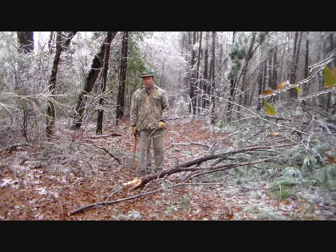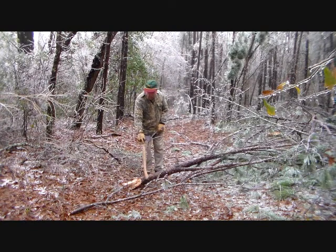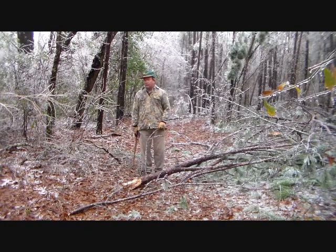I went back to the hunt camp to see how it had fared through all this stuff. Well, it did okay. But now walking back along my trail is about like walking through an artillery barrage. Limbs, some of them weighing hundreds of pounds, like this one, are coming down out of these pine trees all around me. So I'm going to sort of get the hell out of Dodge.